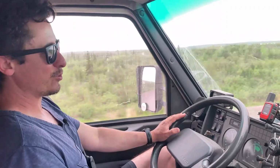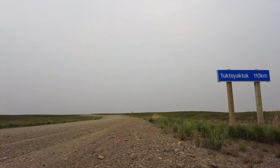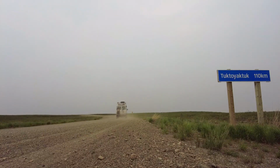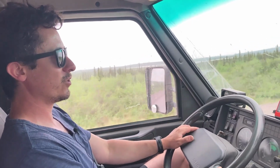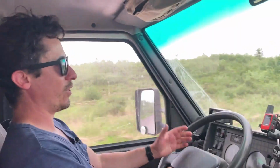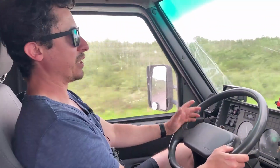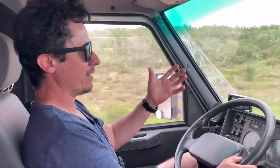We're really looking forward to seeing how is a community on the Arctic Ocean, and hope to see grizzlies. No grizzlies at all yet. Maybe even polar bears on the coast in the Arctic, who knows. Where we're gonna sleep, we don't know. And if we're gonna sleep, because it's very humid, it's very hazy, but it's just really bright all day and all night.